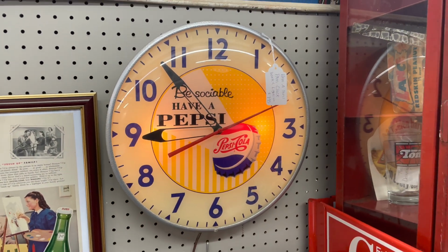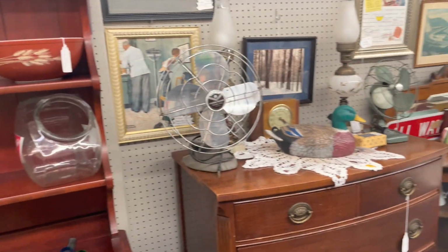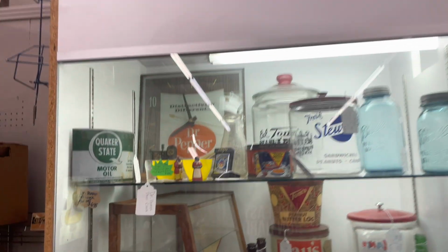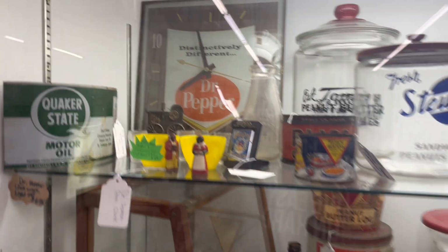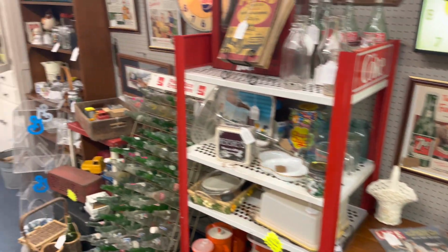Really cool Pepsi clock, lighted background clock, possibly from a store, like a pharmacy or something. Really cool. If you guys need a stoplight, we've got you covered. Dr. Pepper, I had a girlfriend that was addicted to Dr. Pepper. She would have loved that. Well, actually, she probably wouldn't have loved that, but I love it. Really cool. But again, no wristwatches.